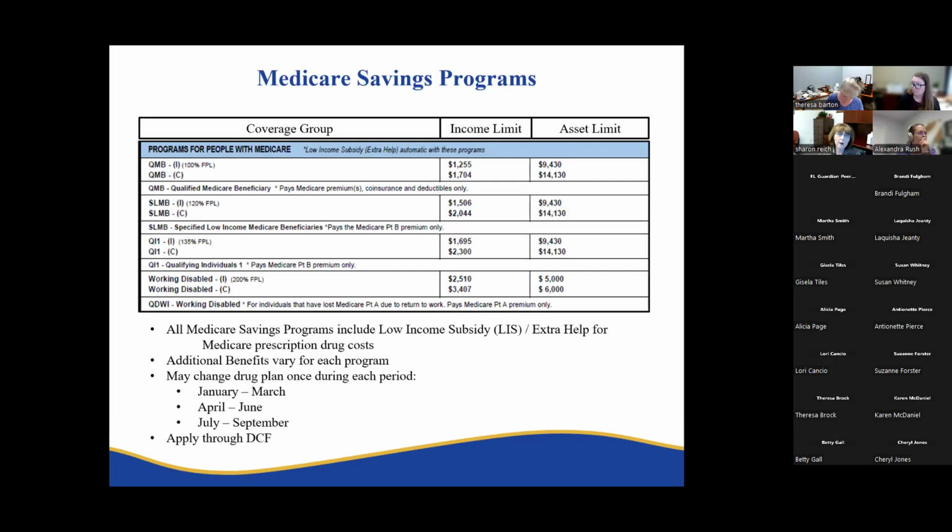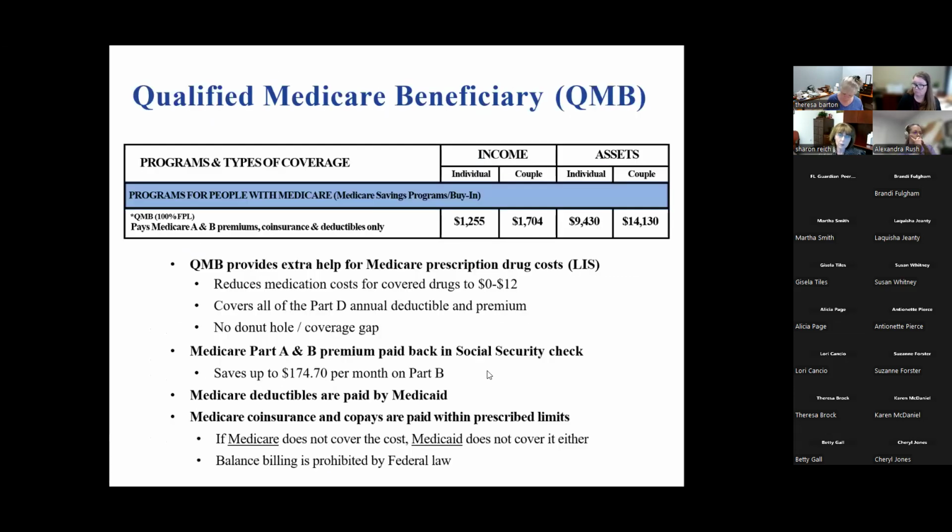Now, there are also what we call Medicare savings programs. All of these programs that you're looking at here include the low-income subsidy. So if your clients can qualify for these programs, they're going to get the low-income subsidy to help pay for the medications. But these programs also have additional benefits. These are managed through DCF, Department of Children and Families. So this is Medicaid through DCF for people that have Medicare. Now they're going to have Medicaid like a supplement, is the way I like to look at it.